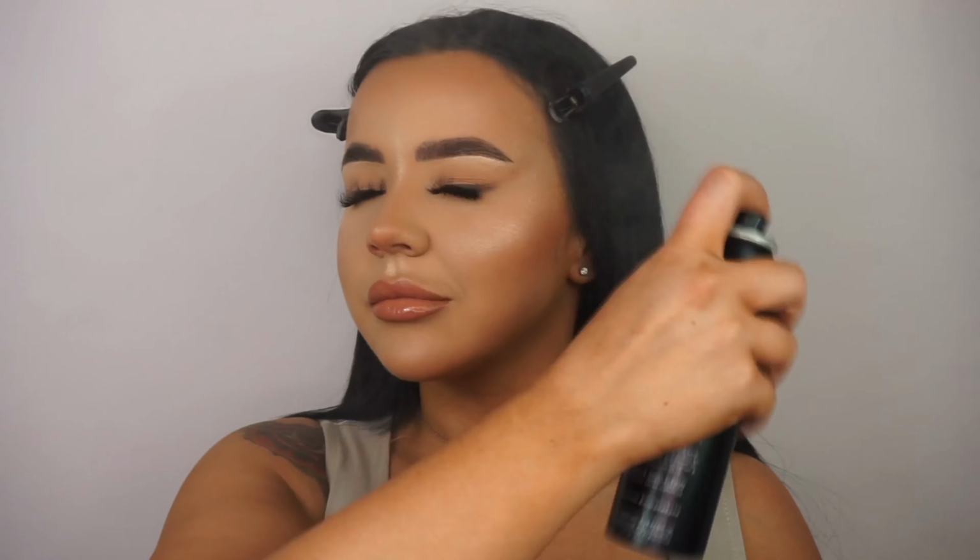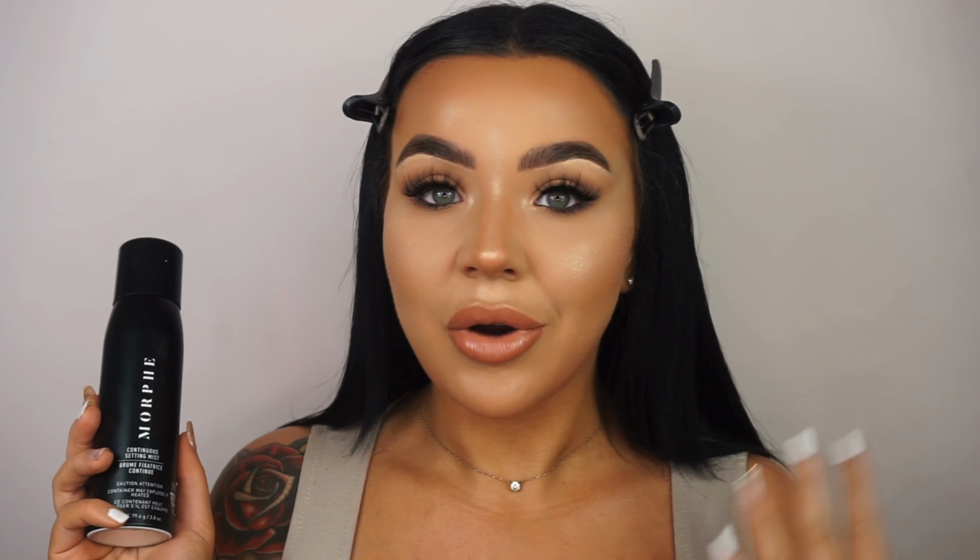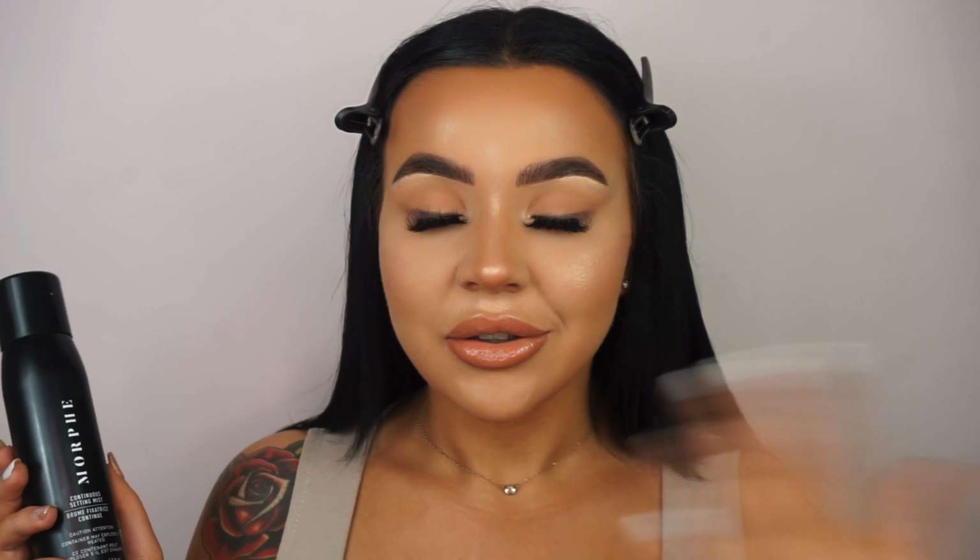And then finally, to make this last all day, I'm going to be using my favourite. All of you guys have been saying how much you love it as well. This is the Morphe Continuous Setting Spray. So I'm just going to use this to set my face. That is literally the nicest. It smells like MAC Fix Plus and is hardly the price of MAC, and it's just so good. So I'm just gonna go do my hair, finish off this look, and I'll be right back.